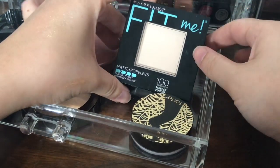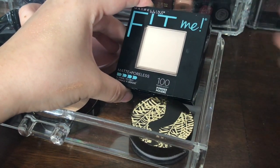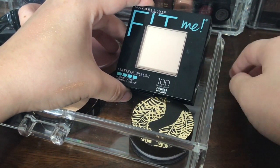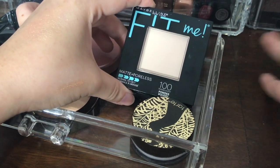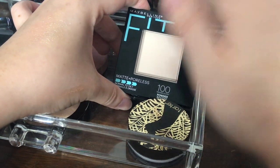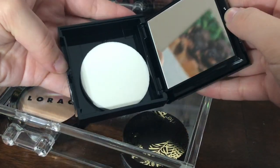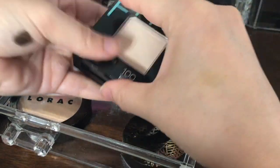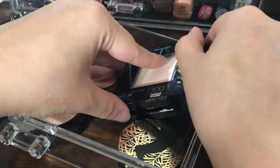I have the Maybelline Fit Me. I have 5 of these. Long story, but I lost one of them, bought one like the next day, and then I bought 3 at Walgreens because it was buy 2 get 1 free. But yeah, I have a few of these, but I love this powder. It's really compact and, like, anyone cares, but it's my favorite.